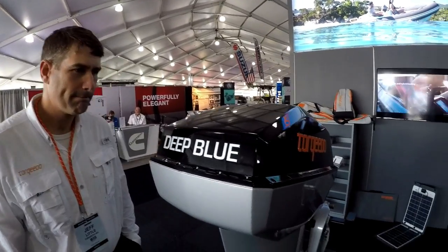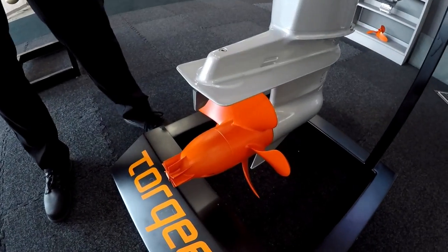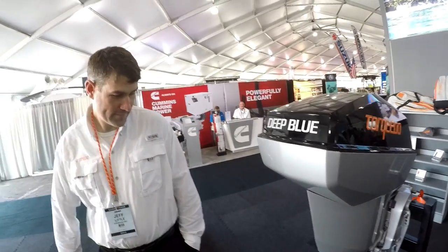So that's a lot of money, but again, if maybe you live on a lake and you have the money and it's a no gas motor lake, this would be a nice alternative. Yep. And it's a sweet looking motor. I was impressed with the five blade. You don't see a lot of five blade props on outboards.